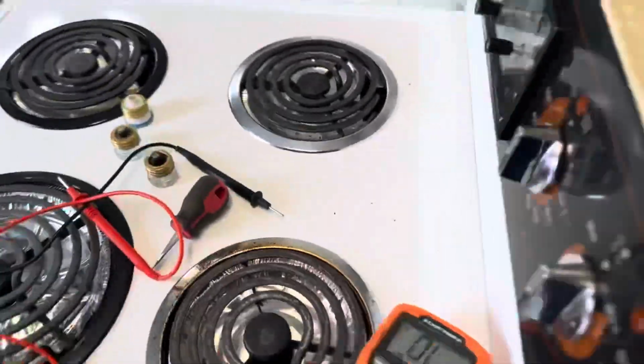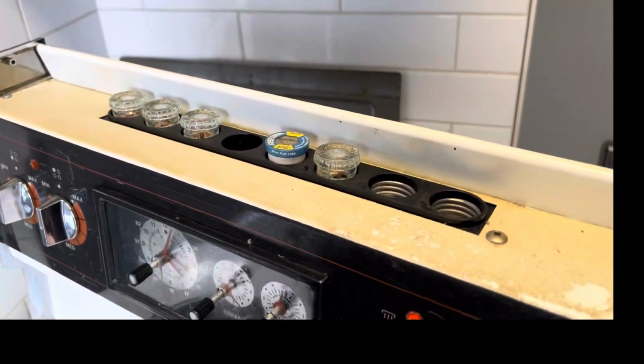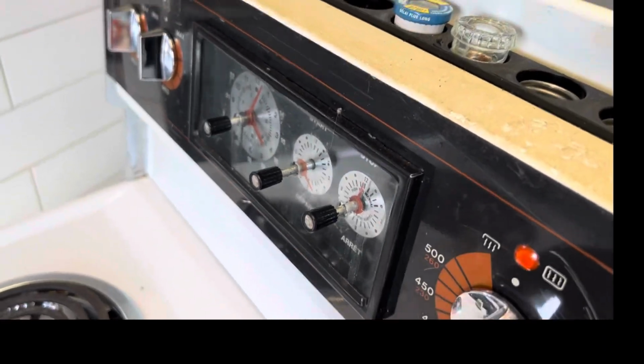I start by inspecting all the components of the Frigidaire stove. I remove the protective elements of the stove body and carry out a visual inspection. Using a multimeter, I check the operating parameters of all elements of the electric stove. I found several blown fuses. I am changing them. I check the serviceability of the stove switch and heating elements.